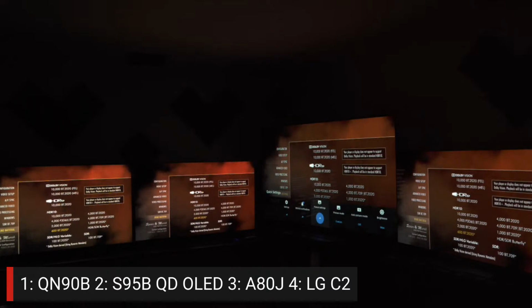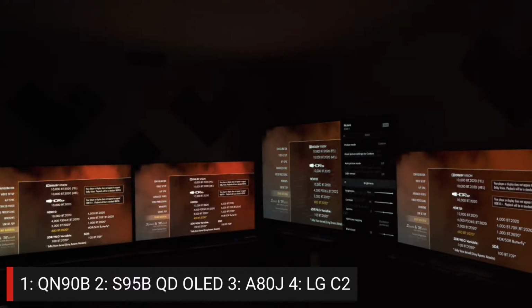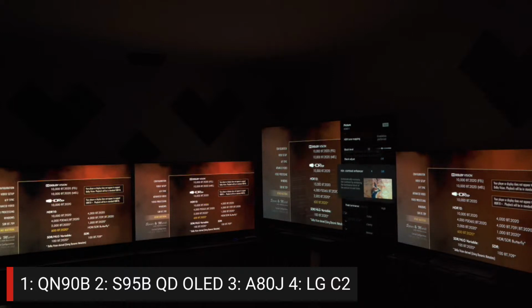Alright, so we want to throw this into custom, right? See, this is where Sony has the bigger advantage, even against LG. Literally, straight out of the box, custom is basically set how it should be. Everything looks good here so far.